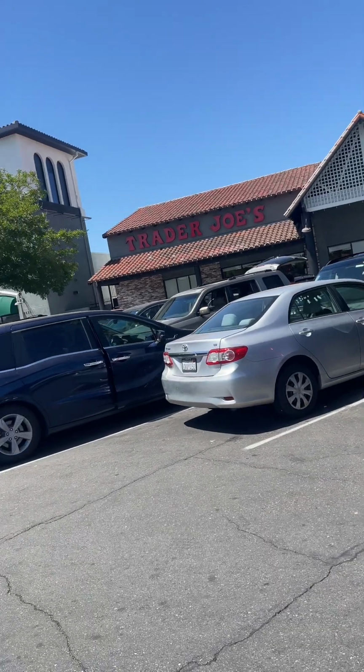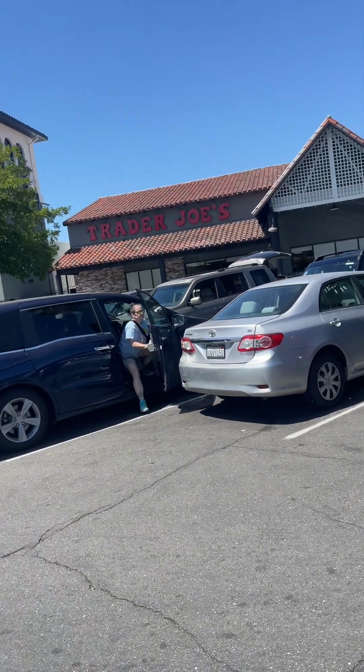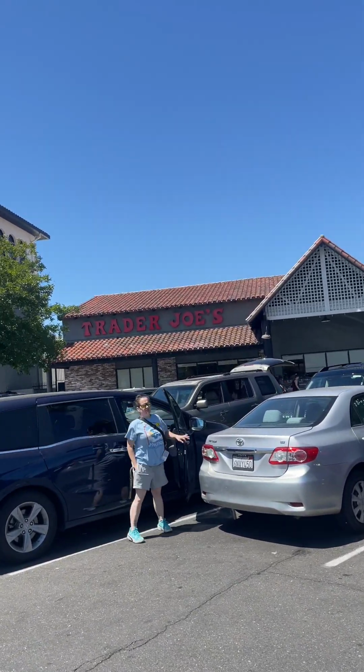See what I can find because I'm craving some Indian food, and it's easy and already made up in here. Okay guys, so we're gonna go inside of Trader Joe's because I'm craving some Indian food, and my daughter told me that the Indian food here in the frozen section is very good and spicy, so I'm gonna try it today. All right, so come on, come shop with me at Trader Joe's.